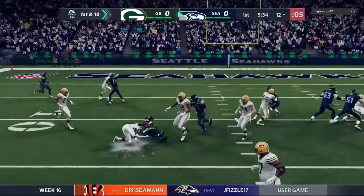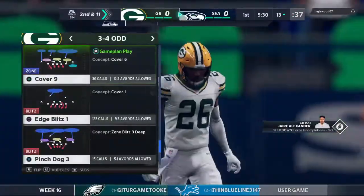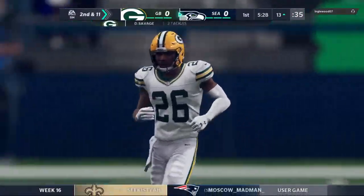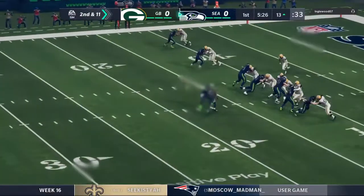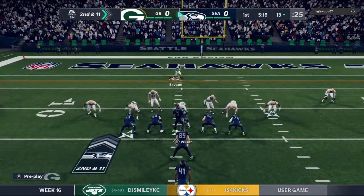They'll run on 1st down. Turner. And this time they were ready for him as they'll stop him right at the line of scrimmage. He'll lose a yard there, and it's 2nd and 11. 13-yard line.